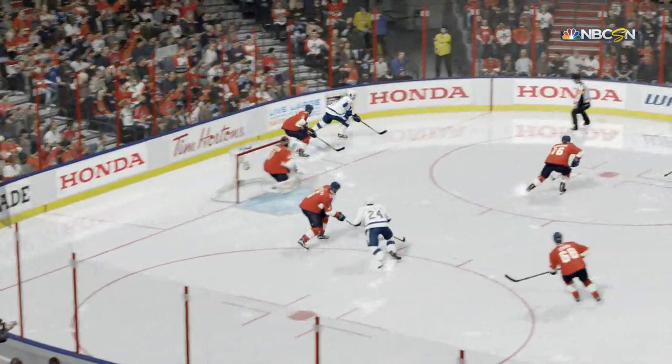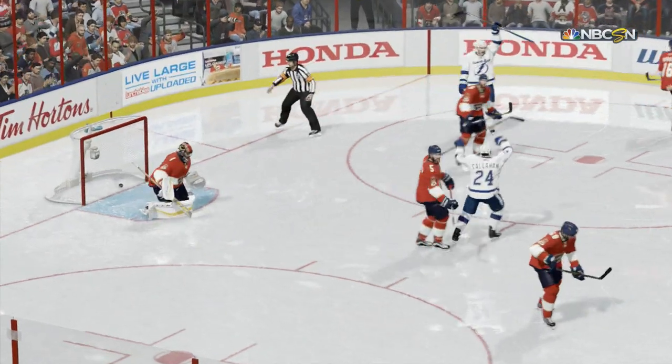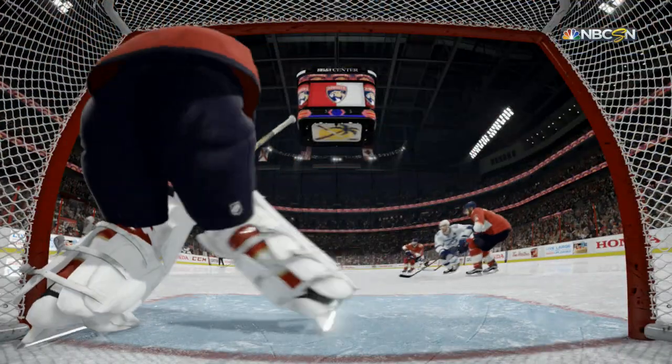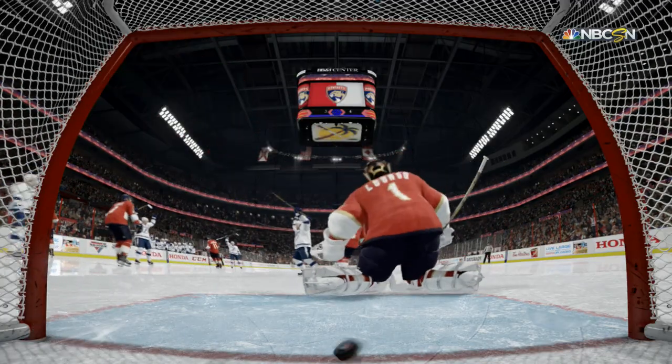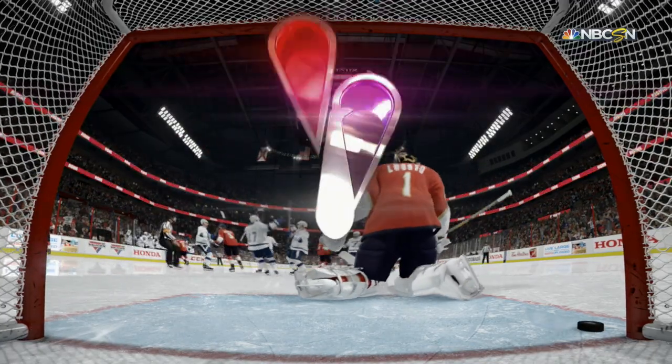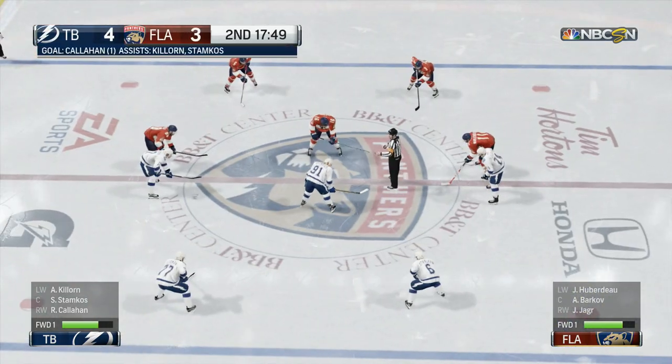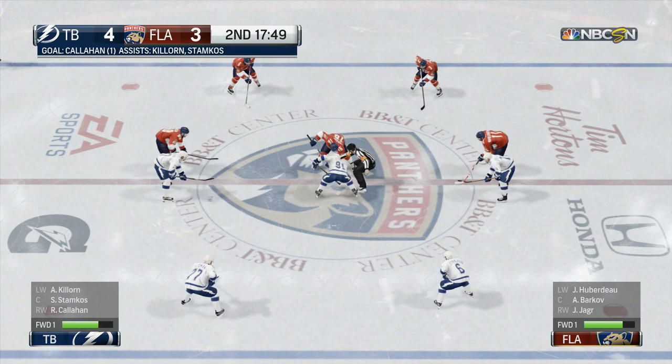He must have lost his angle here, Edzo. This puck beats him pretty cleanly up into the blocker side, into the top of the net. Tampa Bay's gotten a one-goal lead and lots of time left in the game. We're still in period number two.